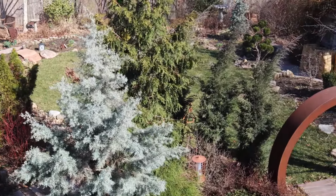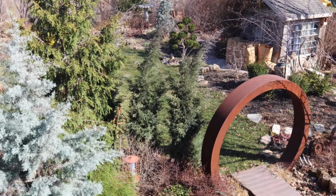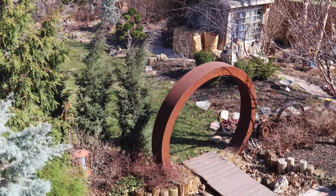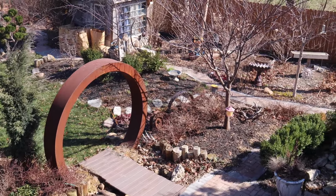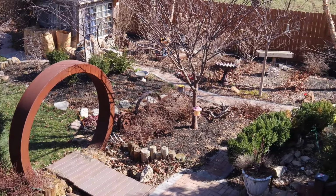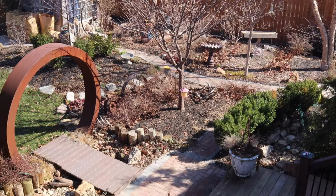So by the time we're done with all these projects and get the garden cleaned up, I can start really getting into putting in some of that hardscape and get ready for the spring. So anyways, I'm gonna hush up and we're gonna get to cleaning up. We've got a lot to do, so come with me.